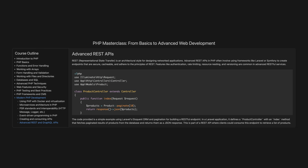Advanced REST and GraphQL APIs. REST, representational state transfer, is an architectural style for designing networked applications. Advanced REST APIs in PHP often involve using frameworks like Laravel or Symfony to create endpoints that are secure, cacheable, and adhere to the principles of REST. Features like authentication, rate limiting, resource nesting, and versioning are common in advanced RESTful services.